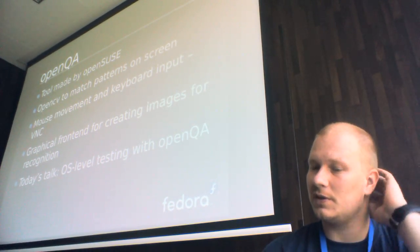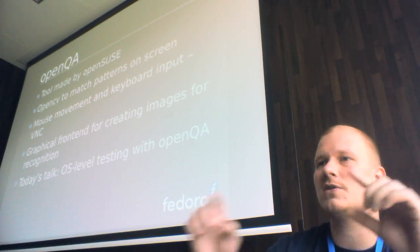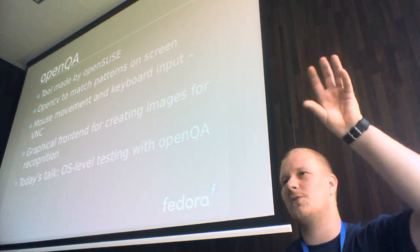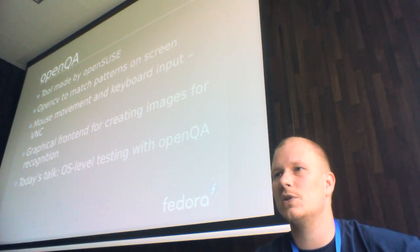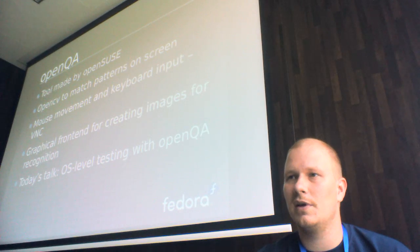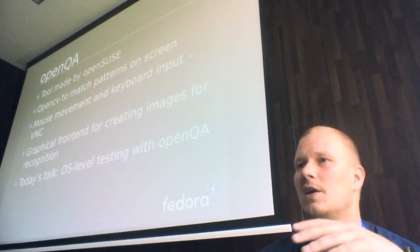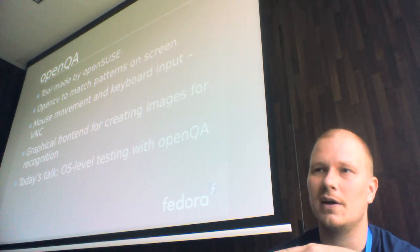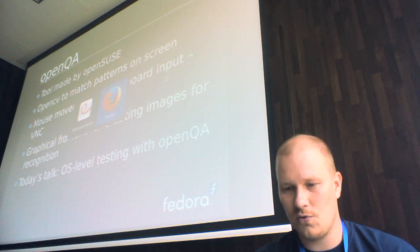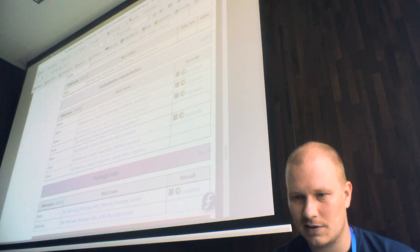It uses OpenCV to match patterns on screen, so it takes a screenshot. You have some predefined screenshots or parts of a screenshot, and it searches whether it's somewhere on the screenshot which it made during the installation. If it finds it, it can click or use the keyboard, and it uses VNC for this. So you just define those steps, like wait for this image to appear, click somewhere, and it will go through the installation and make the screenshots. Then it has some front end, and you can see those results.